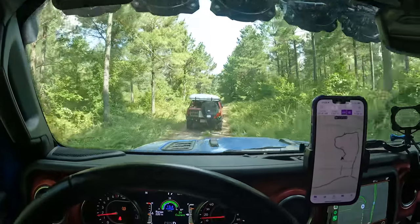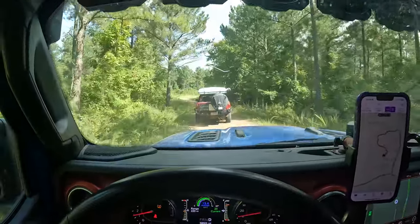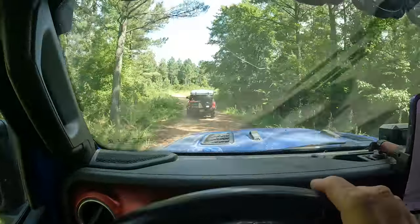That's where tools like Gaia GPS with the motor vehicle use map, or MVUM overlay, are invaluable for something like this. So it makes being able to pivot and make adjustments when you encounter some random closed gate like that pretty easy. So there you go.